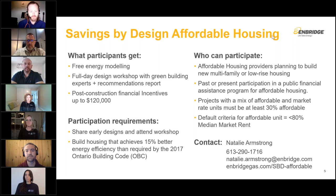In order to be eligible, the participant has to have received some kind of government funding towards the creation of affordable housing. That could be for a previous project that you've done in the past, or for the current project. This is by no means an exhaustive list, but some of the most popular examples of funding are Canada Mortgage and Housing, Investment in Affordable Housing, Federation of Canadian Municipalities, Sustainable Affordable Housing, any kind of provincial funding, and of course, municipal funding. For example, the City of Toronto has a program called Open Doors. Something like that would automatically make you eligible.